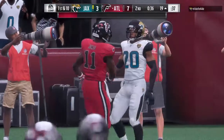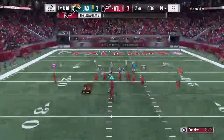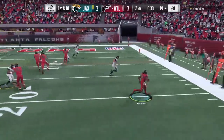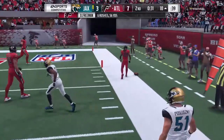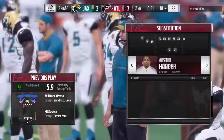A phrase we said a lot last year. Ryan to Jones for a Falcon first down. And that's how you pick up a first down. Not only does he make the catch, but has enough body control to get his feet down inbounds, toe tapping and dragging to make sure he gets it done. And he is out of bounds, getting it down to the 10. Give him 9 on the carry that time, and they're set up with a 2nd and 1.